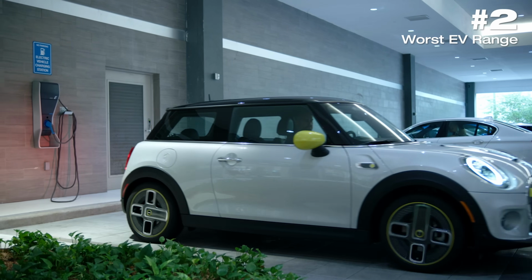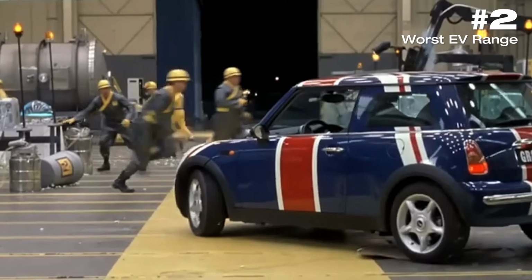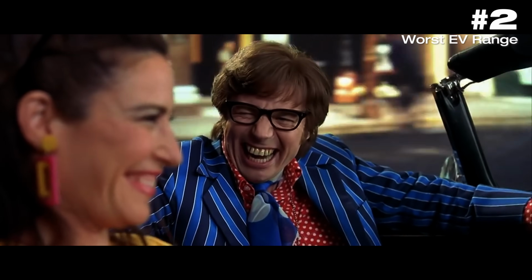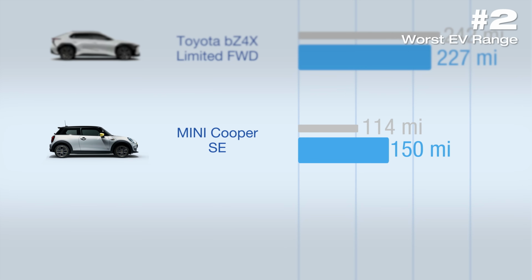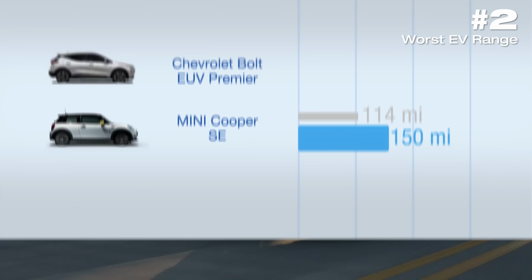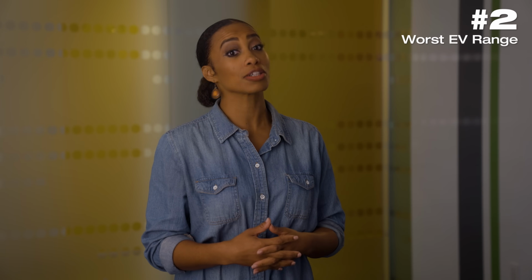Look, you buy a Mini Cooper because it's functional, great for day-to-day errands, and let's be honest, it looks like that groovy Austin Powers vibe is going on. Yeah, baby, yeah. When you look at it that way, 150 miles from our tested range might be good enough for you. But when you compare it to, say, the Chevy Bolt EUV Premier with 247 miles on it, yeah, I think the grass is a bit greener.